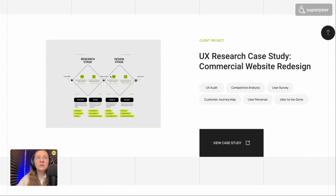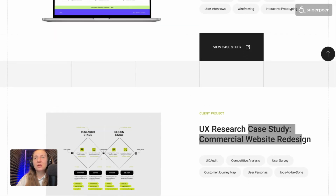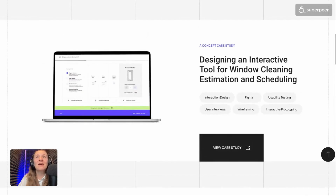I don't think it's a good idea to put the double diamond on top of it, because I want to see the final outcome, like the end result, the pixels, basically your UI, your UX. This one is a process, which I don't know. Basically, you're saying this is a commercial website redesign, and I don't see any commercial website redesign here.